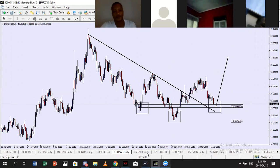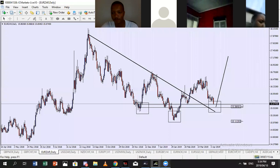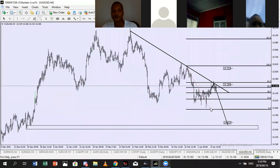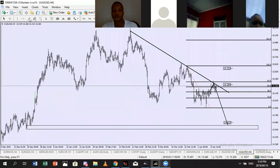And then let's go back to gold, because our main analysis was on gold. There we are. This is silver. So look, according to me, silver is ready for a sell. It touches the trend line. It is at 61.8 of Fibonacci. If you pull your Fibo from here to here, it touches 61.8. For me, it's ready for a sell.